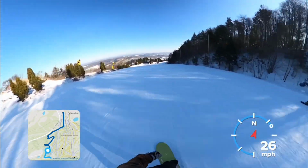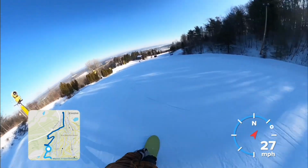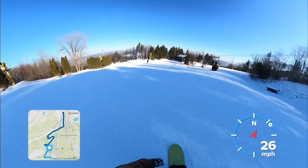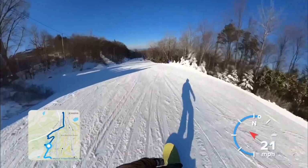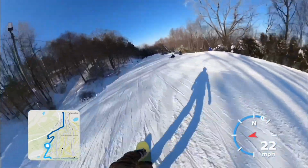At the bottom, you can go right to hit up some Black Diamonds, or left for my favorite green trail on the mountain. Let's go left first. Slow down. This is a slow trail. Damn teenagers. I love this trail. It's always my warm-up run when I first get here.